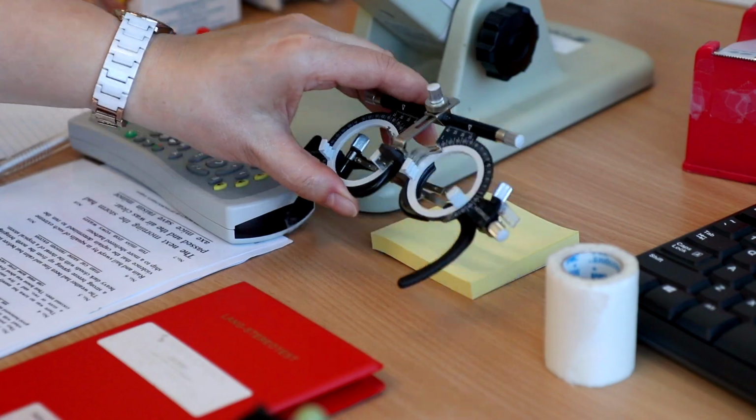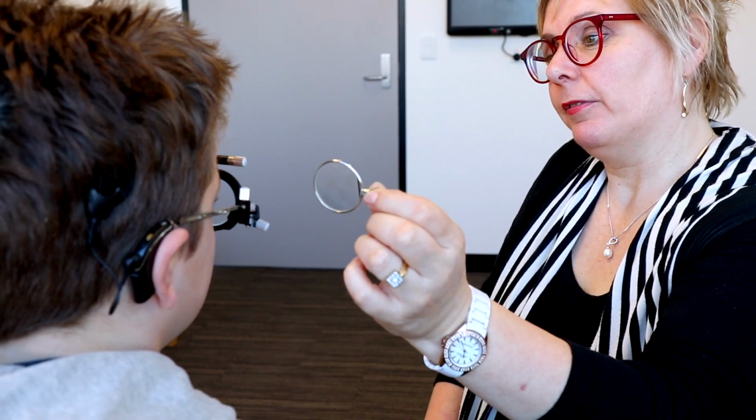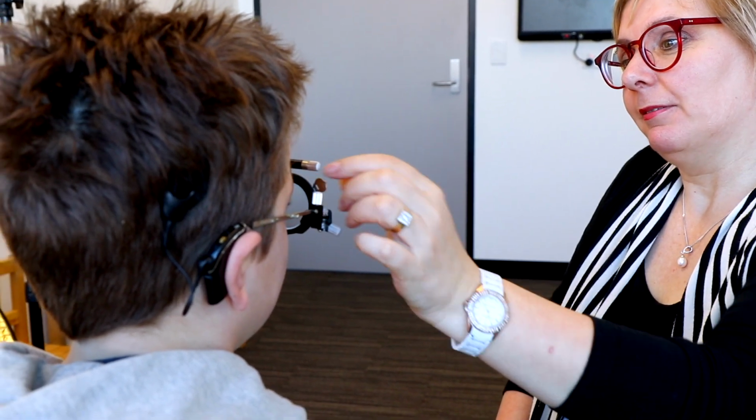We work together in that an orthoptist works with an ophthalmologist in the clinic. We might come up with a particular glasses prescription, and then you can take that prescription to the optometrist, and the optometrist can organise for those glasses to be made up.